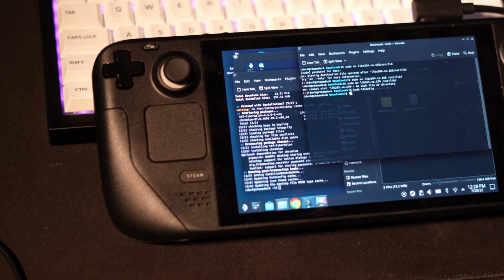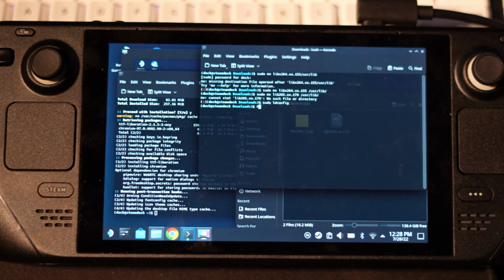That's what I did. I followed the steps in Cas and Charry's video. It took me about 15 to 20 minutes. It involved switching over to desktop mode, connecting a keyboard, and typing in a fair amount of Linux code.